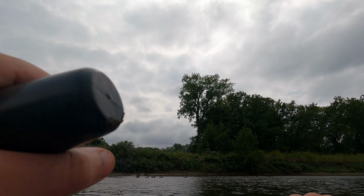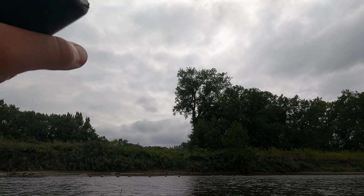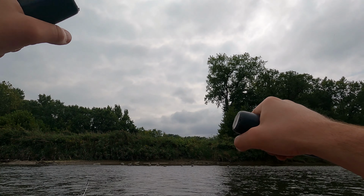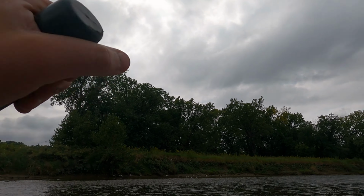Oh, look at them. There is 1, 2, 3, 4, 5, 6, 7, 8, 9, 10, 11 mergansers. Woo, don't fly, don't fly. And there they go. Beautiful day on the water.